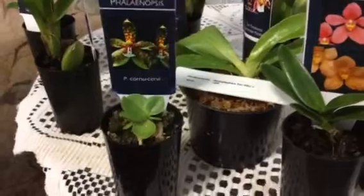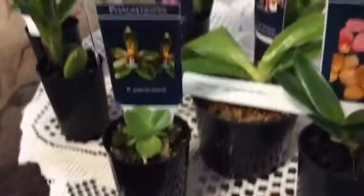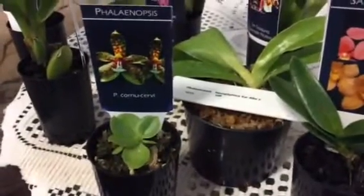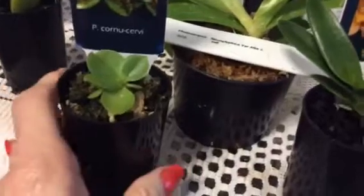I thought I'd just show you my haul from today. So we'll start with the Phalaenopsis, and these are all species. I've got 3 new species. So Cornu curvy or Cornu cervi.